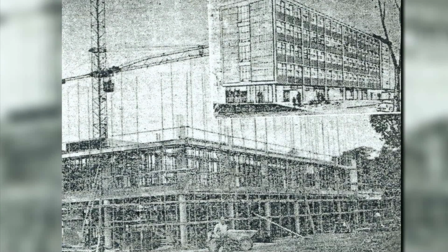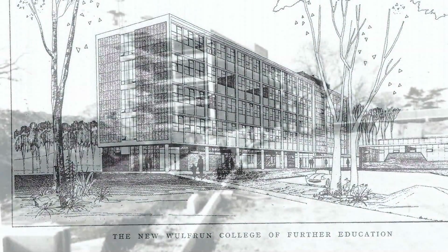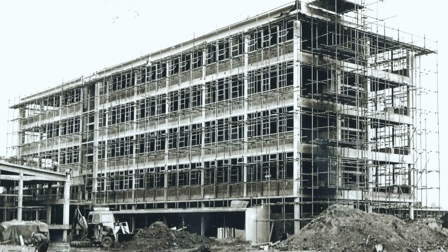And it was just fields and, you know, walks, because living locally, my wife and myself do a lot of walking. So we used to walk, you know, along the canal and across the fields and that. I remember it being built. Necessity said that college needed to be built, and that's where it was built, in a good part of the town as well, because it was felt this was the best place to build the Wolverhampton College.